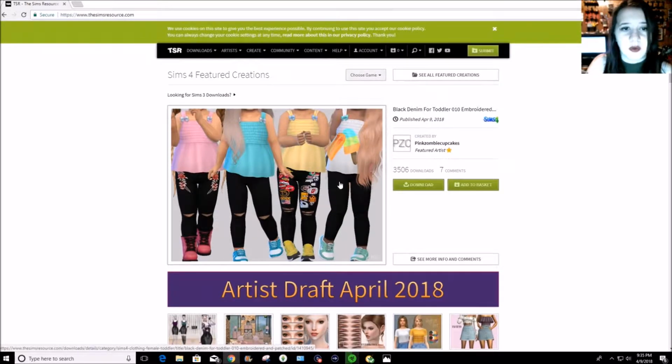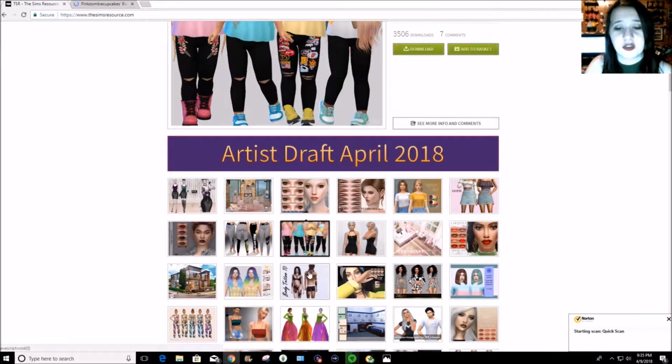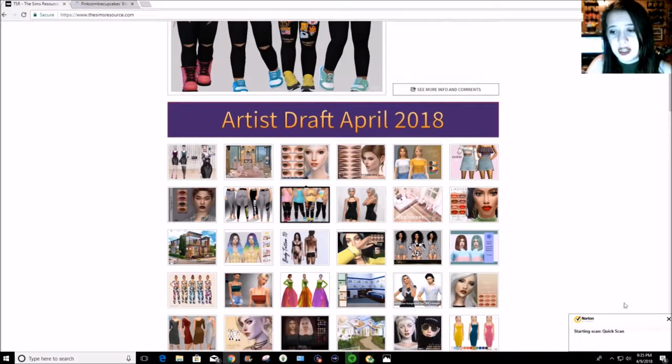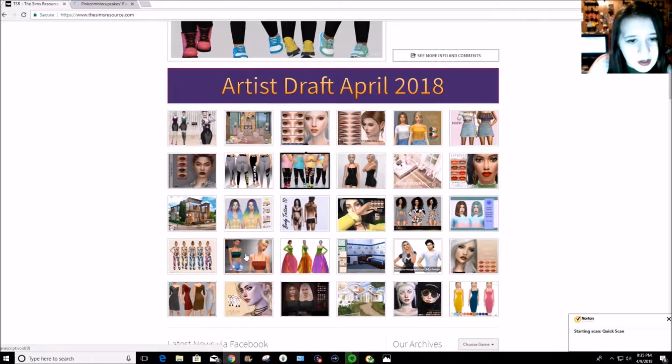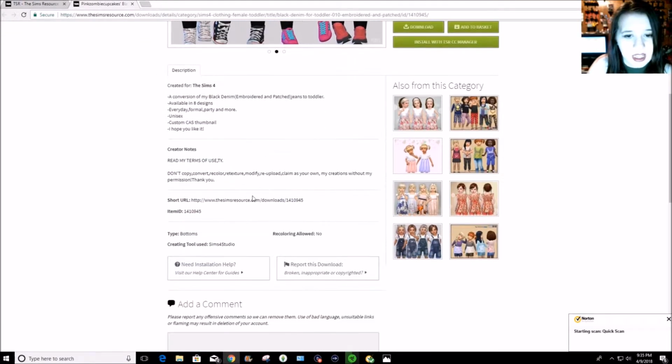One of the things you do have to watch, I don't think it happens with clothes as often, but with the hairs it really does happen a lot. You have to check and make sure whether it is the mesh or not. So that's something that you gotta keep an eye out for, mainly, like I said, with the hair.